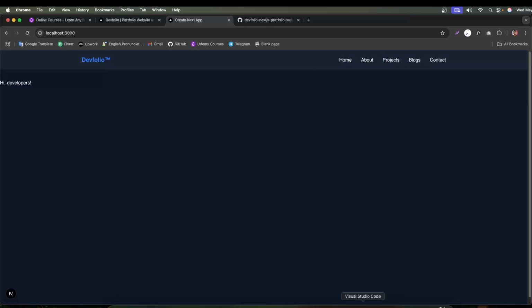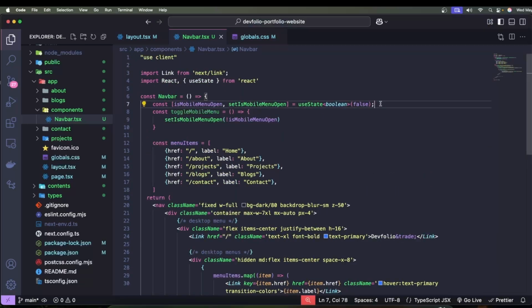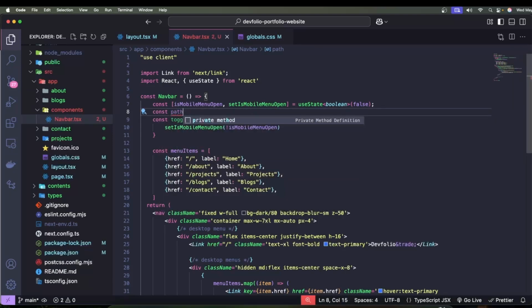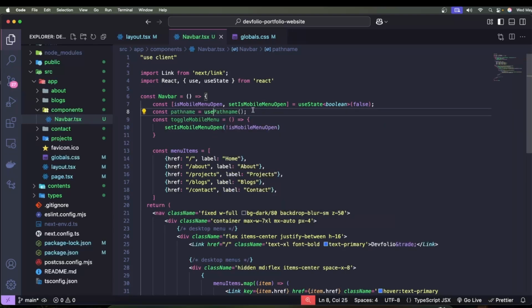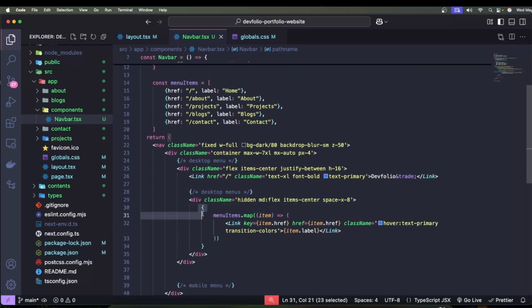But for example, if you need to implement an active link, okay, so to implement active link, that means here at first you need to get the URL of the path. Okay, so which page you are visiting. For example, for doing that you will have const, and we'll say pathname. Okay, so pathname, and this pathname will be from usePathname. Okay, so this is the usePathname hook. So we'll have to simply get this, and let me import this from next navigation.